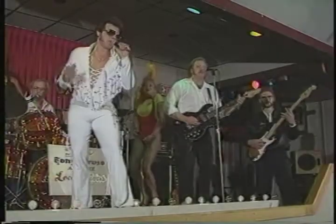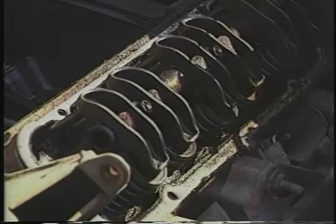We're going up, we're going down, we're going on down, downtown, anywhere you want to roll.